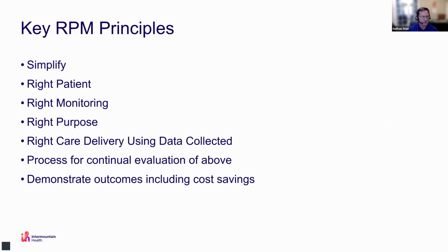Once we've identified these patients, what is the right monitoring? What's the right technology that they need that will optimize our outcomes? And then always getting back to, what are we actually trying to accomplish with the monitoring? What is our purpose? Whether it's hypertension with blood pressure control, or heart failure, monitoring for exacerbations but also pushing them towards optimal goal-directed medical therapy, keeping that purpose in mind, and then taking that data and ensuring, kind of like what Eve was describing, that we actually have a delivery model for that data.